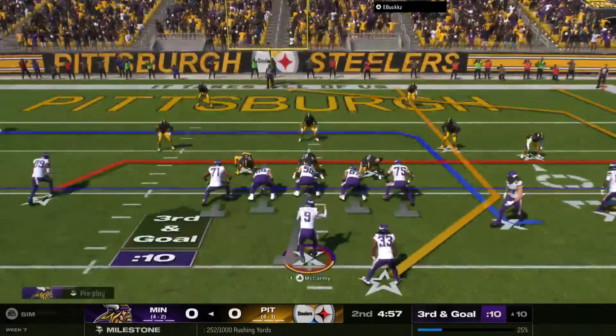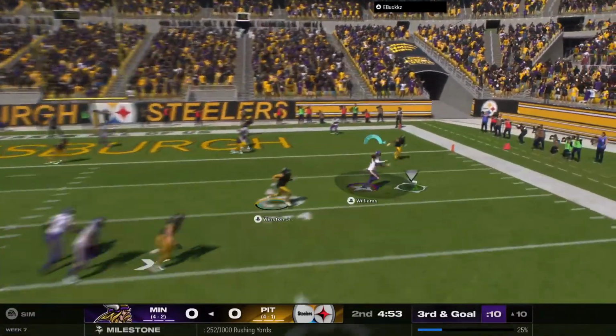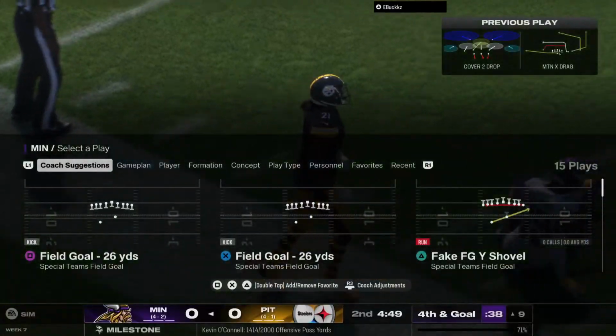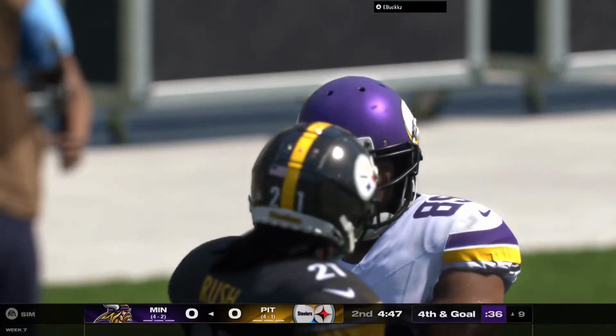And they'll send the tight end in motion. 3rd and goal, McCarthy. This will be caught just inside the 10. And he's going to be touched down short of a 1st. And it's 4th down coming up.